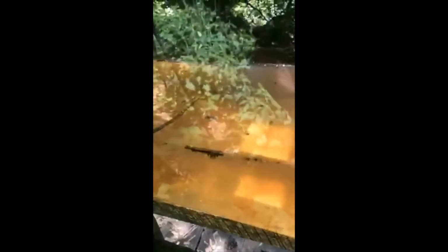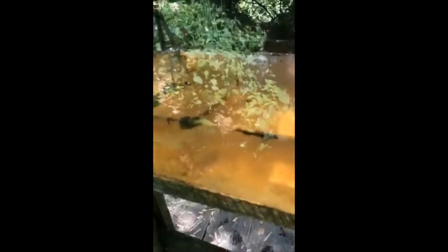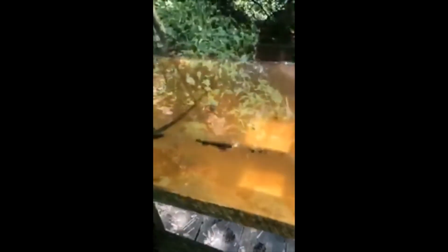Let me just zip away. Ooh, no. All right, so there we go. He is hanging upside down. And just from that, I think this is actually a back swimmer. So you can see him swimming there under the surface of the water, and again, right now he is upside down, which is pretty amazing.